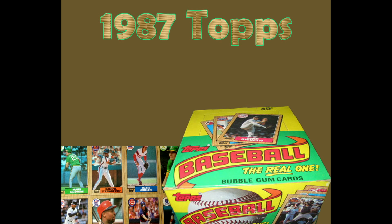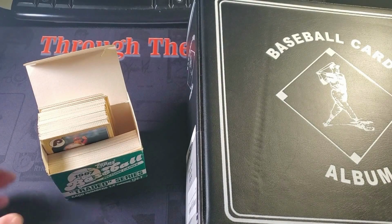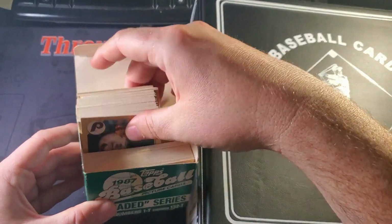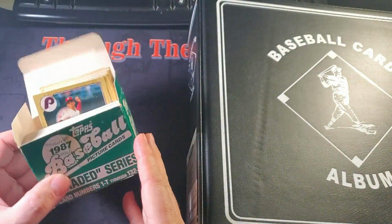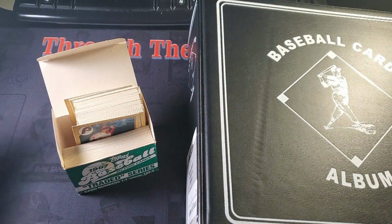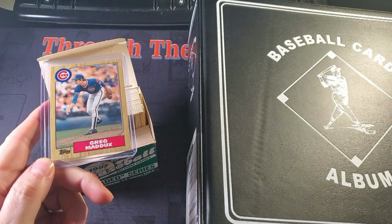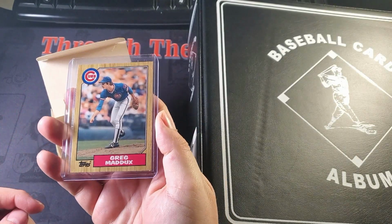First and foremost, 1987 Topps, and 792 cards, 63 Hall of Famers, and 72 of these players, unfortunately, are no longer with us. And there we have it, some quick information regarding 87 Topps, and that is the base set, 792. We've got the 132 card traded series as well. The creme de la creme in this set is, of course, the Greg Maddux rookie card. He is not in the base set. He is in the traded set.